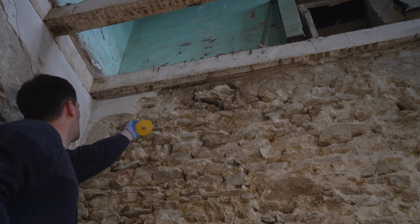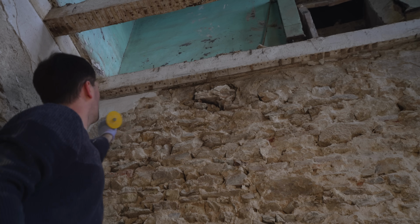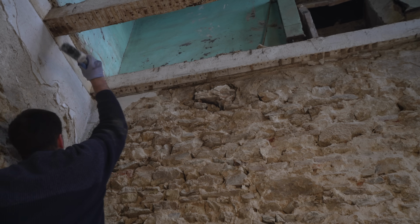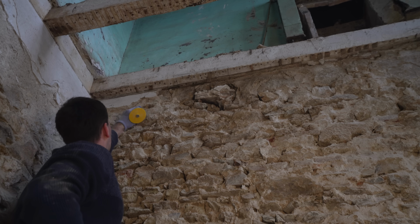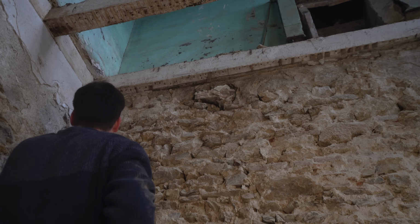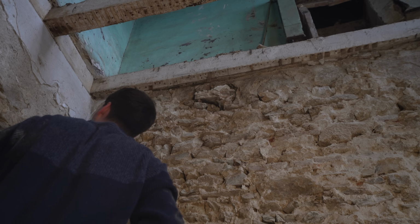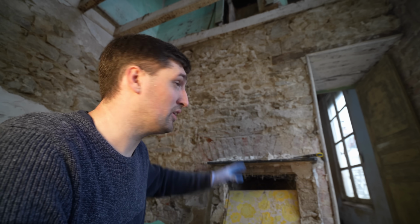I must admit though, it is always the last part that you struggle most with, and this corner was particularly resilient to my efforts. However, with a little bit of persistence and persuasion, we got there in the end. Alright, that wall is done and looking great.